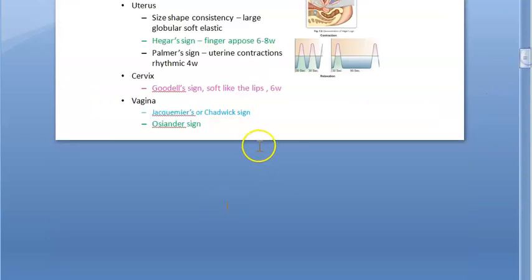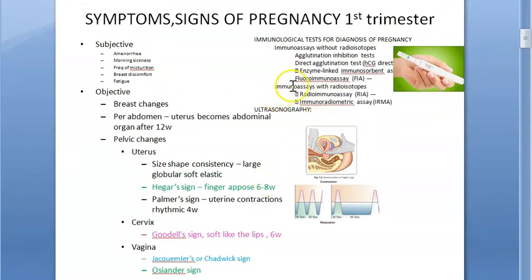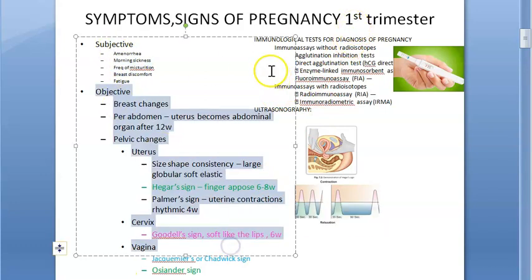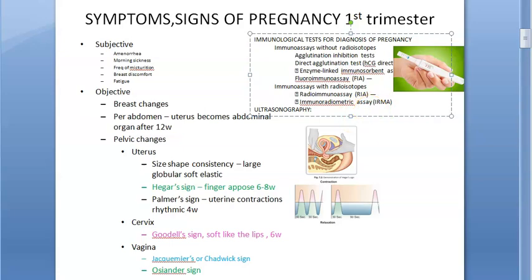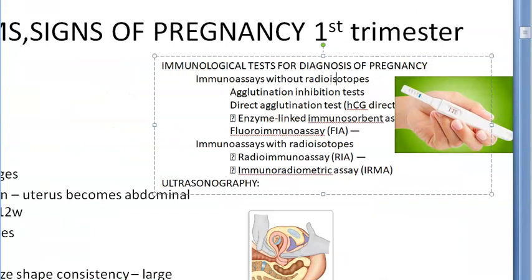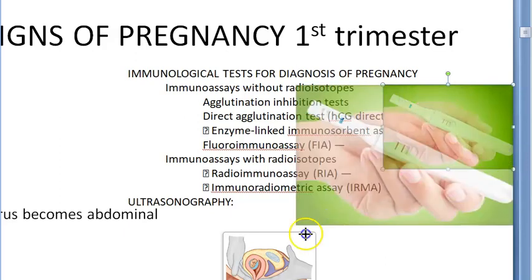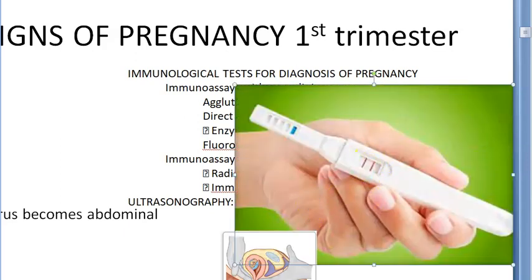Let's go back here. So we were looking at the signs and symptoms of pregnancy in first trimester. We have finished the subjective ones and then the objective, this part of it. Now let's continue with the objective. These are more like lab investigations kind of a thing. You are doing test for beta hCG, that is immunological test for diagnosis of pregnancy. You have it without radioisotopes. This is what you are going to do in your urine pregnancy test, isn't it? So basically your urine pregnancy test will have the antibody to hCG.